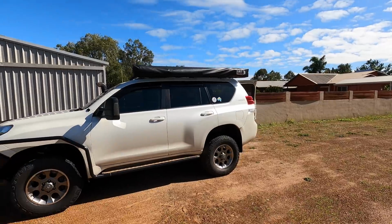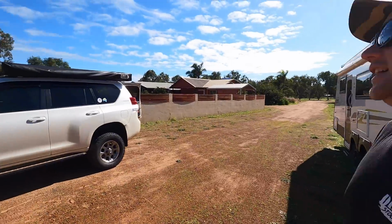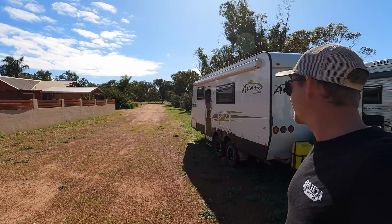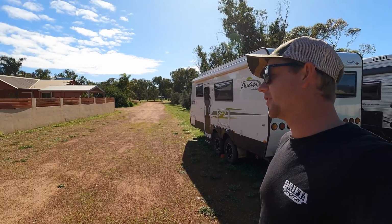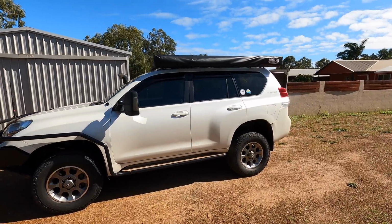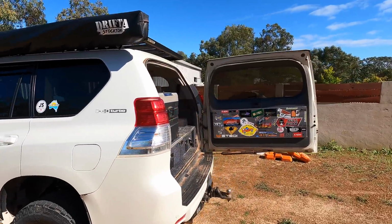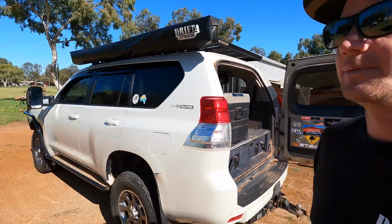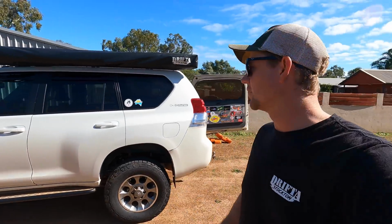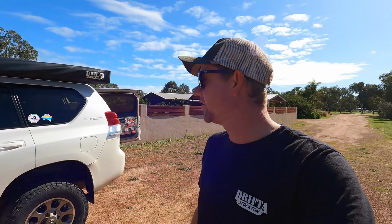As for this, being the Kakadu, it can only tow 2.5 tons, which is a little bit of a pain. So we might be right on the limit once we fill it full of all our crap and actually hit the road. But as for this, the tent's gone, everything's unloaded, it's completely empty bar the fridge, which I think is going to be a necessity. Depending on the weight, we might change fridges, go to a smaller one. If we can get away with keeping that one, we will, because it's a good little fridge.